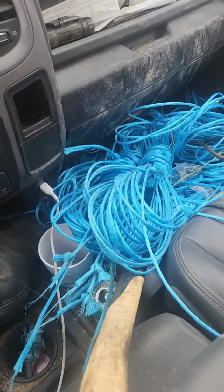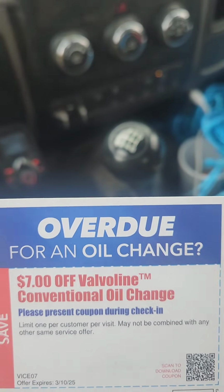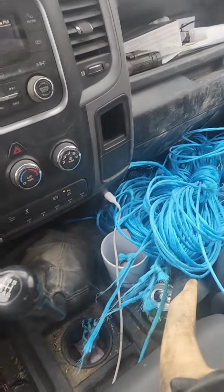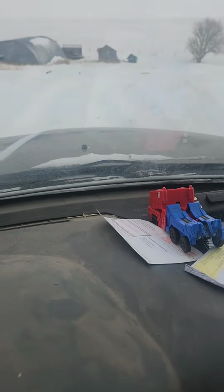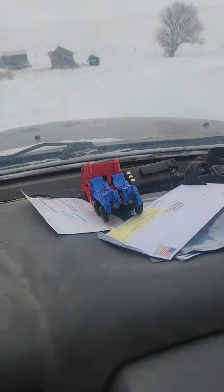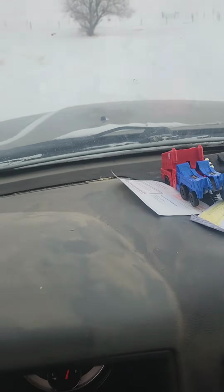Just in case anybody was being nosy and saw this little piece of paper sitting there that said overdue on it, it's some marketing for an oil change. It's not an overdue bill or anything. Not that those aren't floating around in here, but that's what that was. And we got some Transformer toys in here because my 5-year-old comes along a lot. And you got to navigate through the snow drifts that I've kind of got to plow out every other day to get down to the barn to get the hay for the cows.